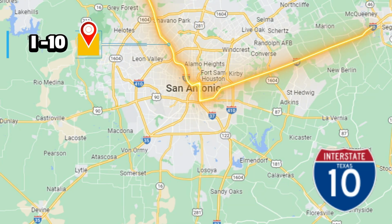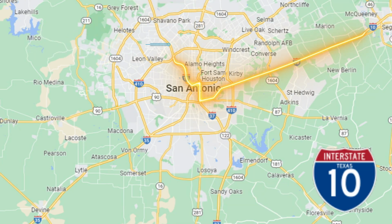They all run through the city out to 410 on either side, whichever direction. So know your way around town. If there's traffic or construction, which we're experiencing a lot of right now, then knowing the side streets and local roads will save you a lot of time if you're able to jump off one of these highways, get onto a local street, and then get back onto one of the highways somewhere else.